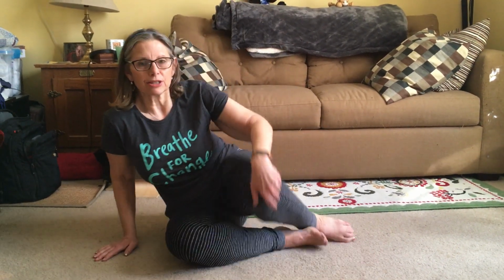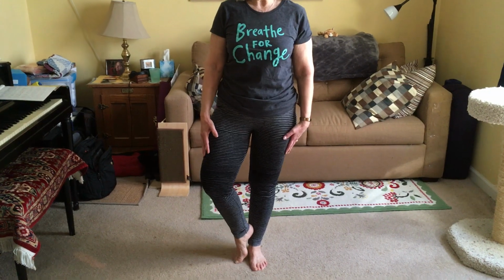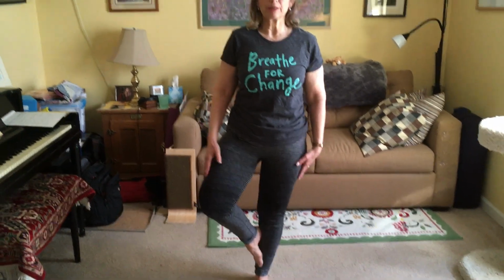So we're going to imagine that we're the tree, and we stand up. And so we want to make sure we ground through one foot and lift the other foot up, and we can keep it down low for balance, or we can put it up higher, and we can be a tree with our arms out wide, giving shade to the yogi Raquel that's sitting at our feet.